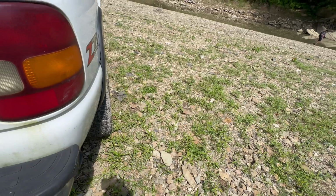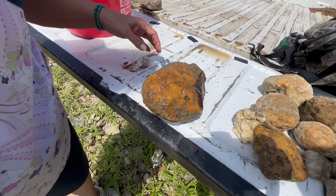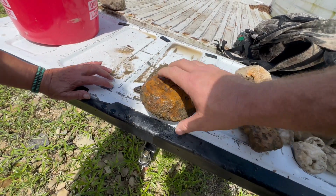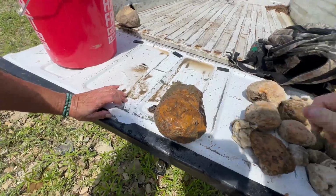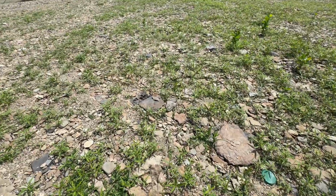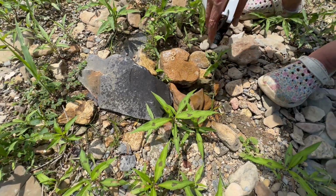I don't know if this is a jasper. This. What? Chert, probably. Yeah, I think it's just chert. I like that stuff, though. Actually, it might be a chert geode. It sure does look like one. Wouldn't hurt to crack it open and see. Mm. It's got some crinoids in it. Look at that. There's another one.